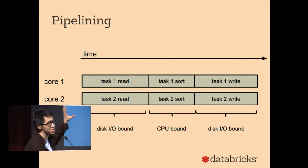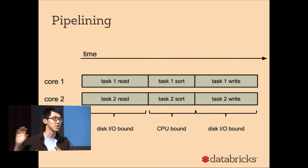You have a chart like this. Let's say you have just two cores, so you have 2 slots on each machine, and you're running the task. On the x-axis is just time. In the beginning, task 1 is reading a bunch of data from disk. Task 2 also gets launched in parallel and reads a bunch of data from disk. Once they finish reading their data, they need to start sorting. It might trigger an external sort, but anyway, this is the rough pipeline. You read, you sort, you write them out to the temporary shuffle map output file.